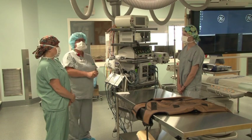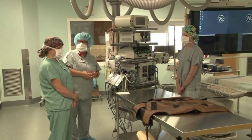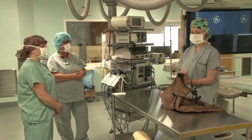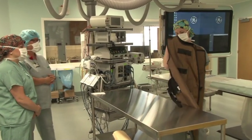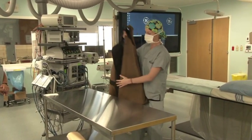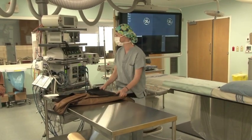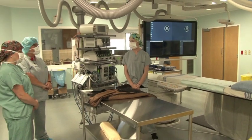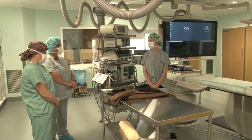Yes. Okay, perfect. Do we need to wear lead in here? Yes. If you ever come in here, you can always ask one of us if we are using radiation, because some procedures we don't, and we'll pick a lead vest that will fit you properly before you come in the room. Oh, they're not one size fits all. No. Okay, that's helpful. Awesome.